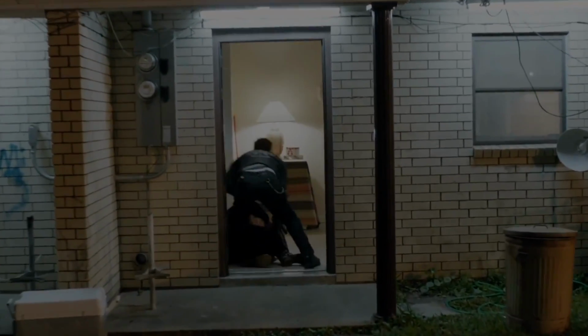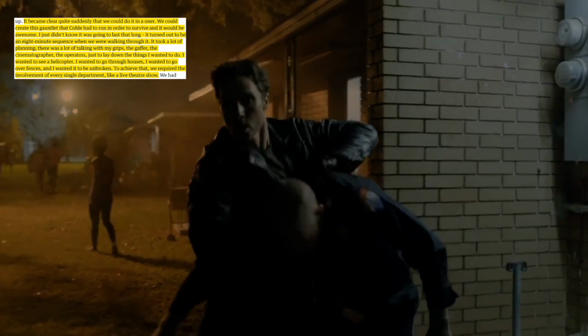There's pressure and perfection. Director Cary Fukunaga says, quote, "It became clear quite suddenly that we could do it in a oner."